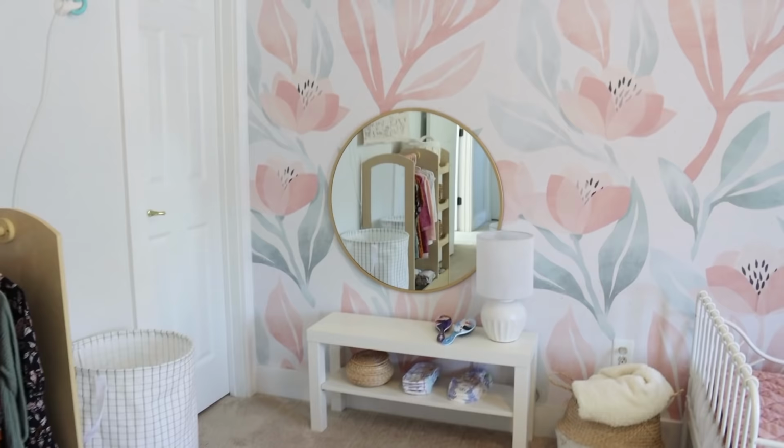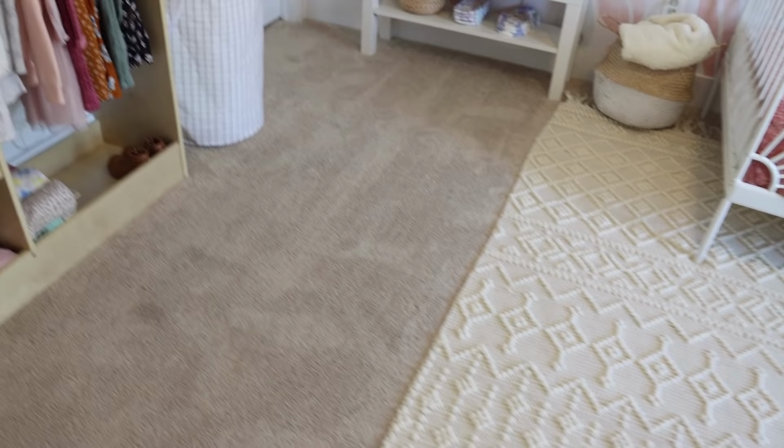The other reason this mirror is great is that this area is all open now, so they love just dancing around in this area because they can see themselves in the mirror. It's just been a lot of fun.